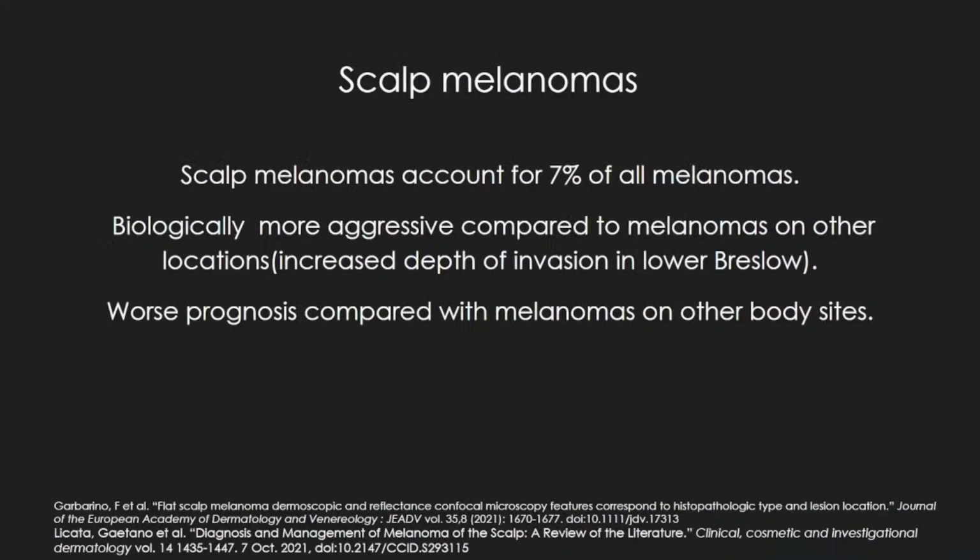Scalp melanoma represents 35% of cases of head and neck melanomas and is accountable for 7% of all melanomas. They carry high mortality rates, with a 10-year survival rate of only 60%, which led them to be named the invisible killer. They have a worse prognosis compared with melanomas on other body sites, likely because of late diagnosis due to hair coverage, difficulties in interpreting dermoscopy findings, and their unique molecular profile. They are biologically more aggressive compared to melanomas on other locations, with increased depth of invasion even in lower Breslow.